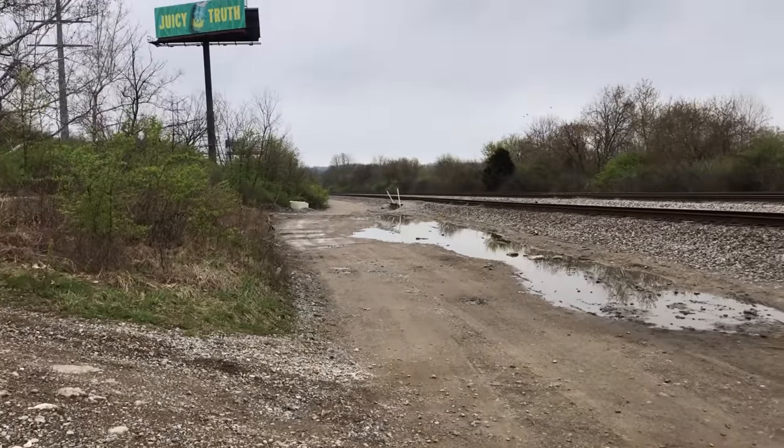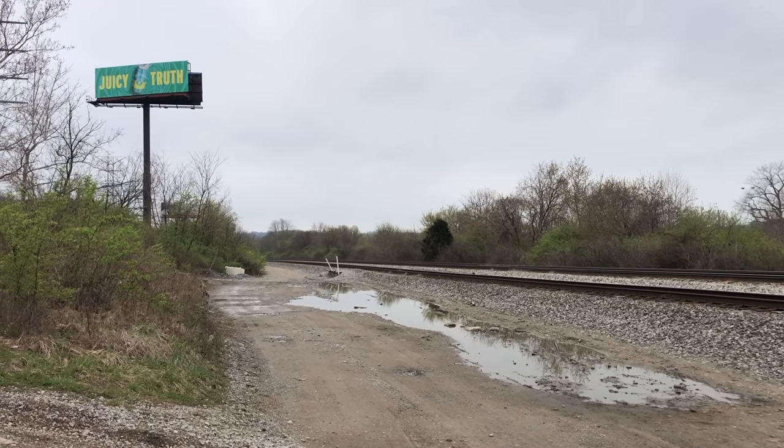Well, there you go, some action from the CSX. I like those Winchester and Western covered hoppers on the rear of the train there. I used to see those going up to Brookville, Indiana on the Indiana-Ohio line before they closed that down. They closed it down because of washouts, probably about 8 years or so ago, somewhere in that area. But I remember they used to ship shingle grit in those up to Brookville. So that's pretty cool seeing them down here.